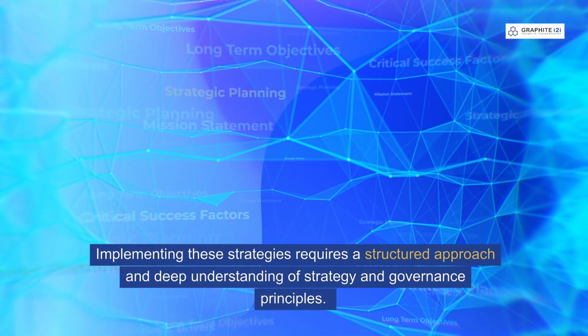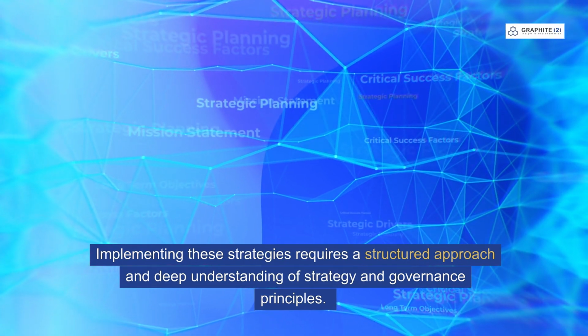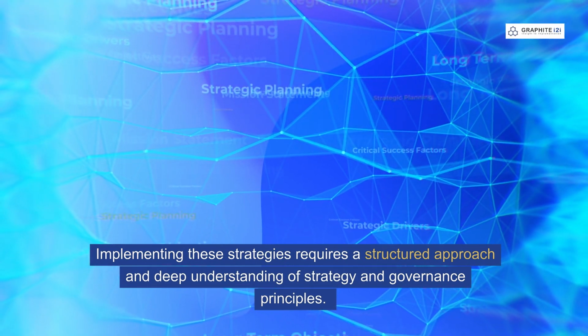Implementing these strategies requires a structured approach and deep understanding of strategy and governance principles.